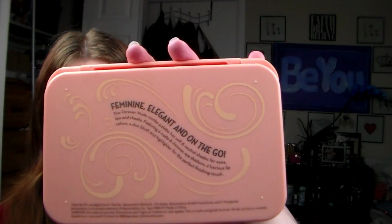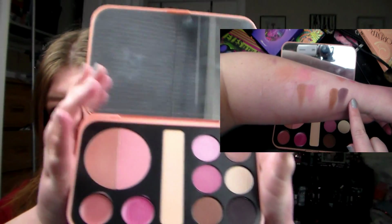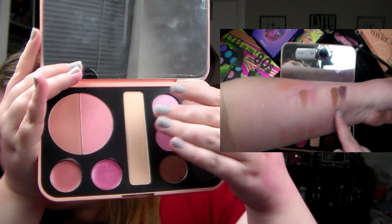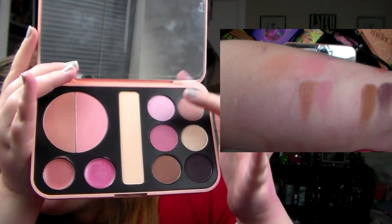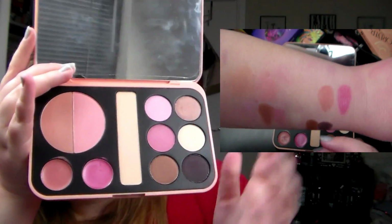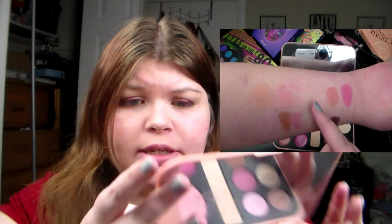So this is very, very pretty. The packaging is really, really nice. I like how they have the description like a loop thing. Anyway, and then here is the palette. You can see it has one side designated for shadows. It has this face powder right here, or highlighter, and then it has the duo blushes, and then 2 lip colors down here. Very, very pretty palette. I think it's a nice palette.